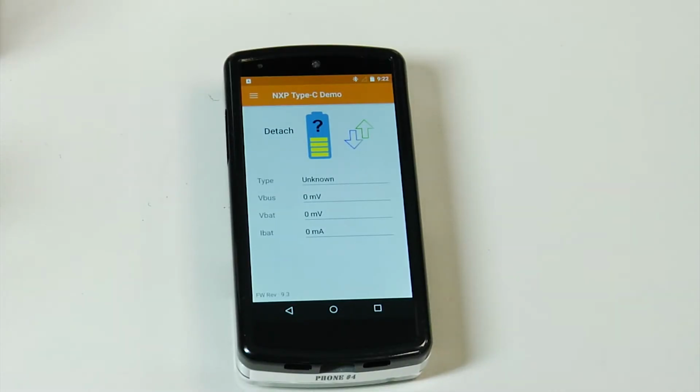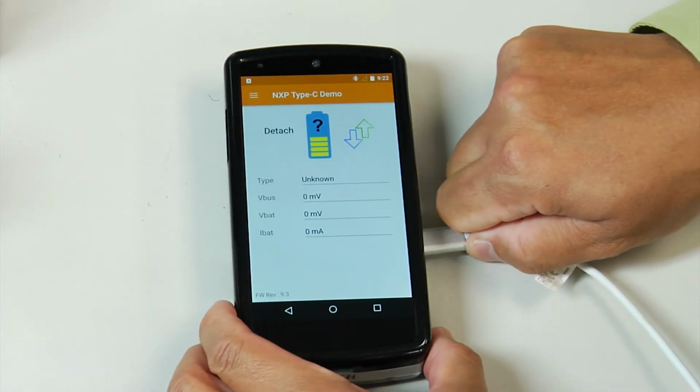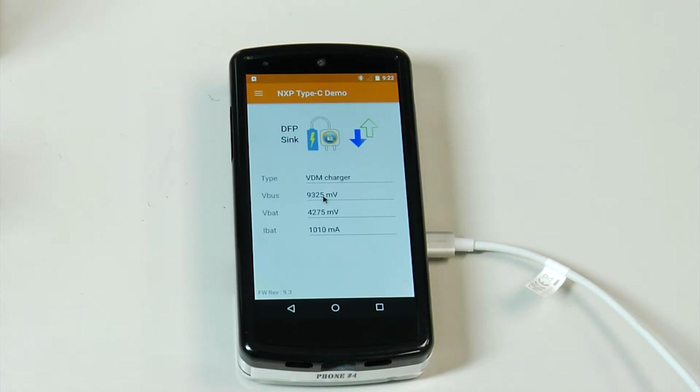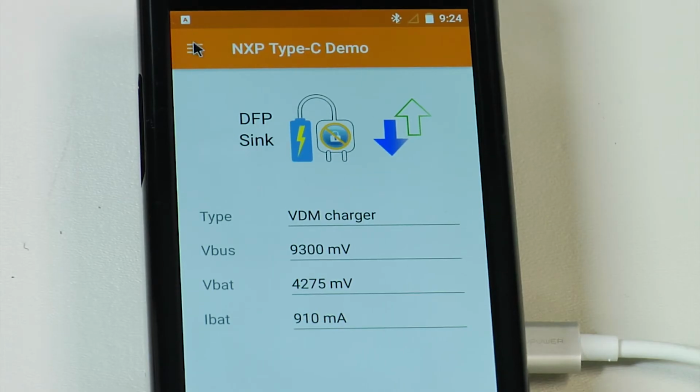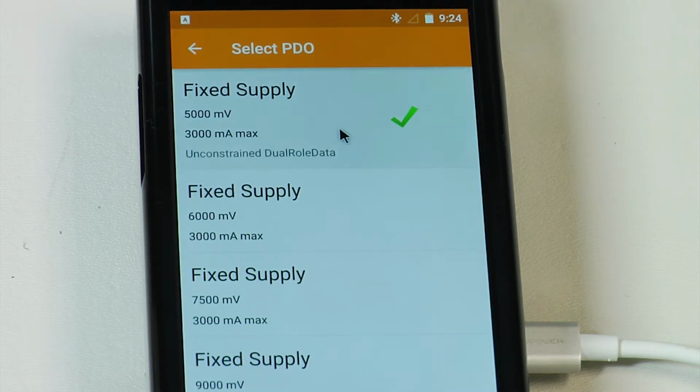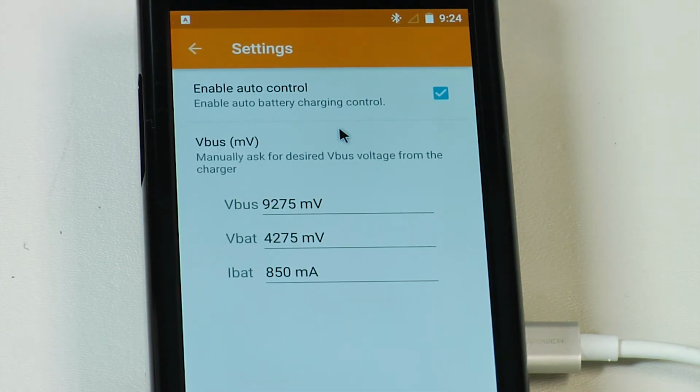The next charger we have here is a VDM charger, and VDM stands for Vendor Defined Message. I'm going to plug this into the phone. Charger connected. The phone identifies that there's a VDM charger connected, and it is being charged at 9.3 volt. There's a 2-to-1 conversion circuit on the phone that converts the voltage from the charger to half of the voltage, to match the current battery voltage for faster charging. To see the capability of this charger, we can go to the menu and see the power supply. Currently, we're doing a fixed power supply and charging at 9.2 volt.